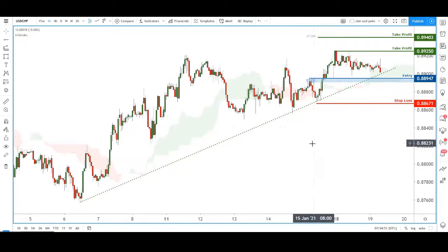So once you have all these levels, you can just take a look at the Ichimoku cloud. Price is still holding above the Ichimoku cloud. So price is still generally quite bullish in nature, where you can expect it will come down, test the trend line, test the entry, and then move again in the bullish direction up to our take profit levels.